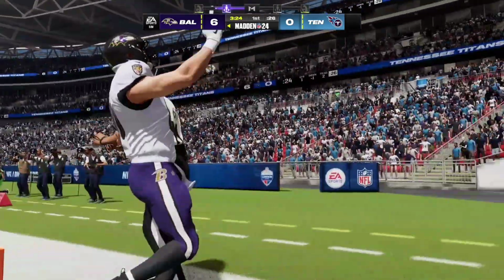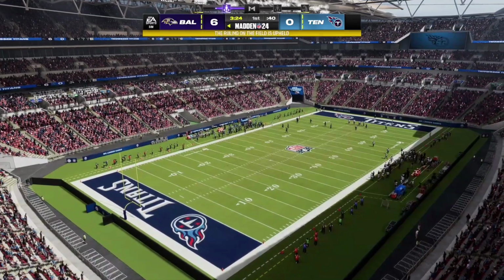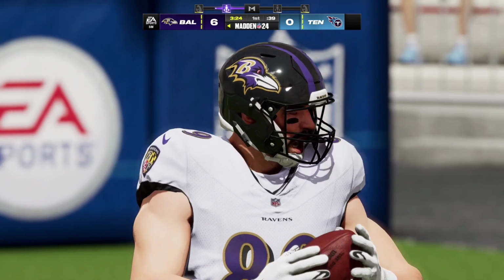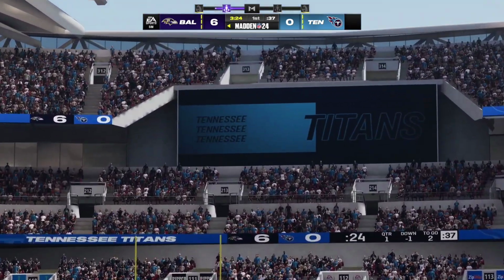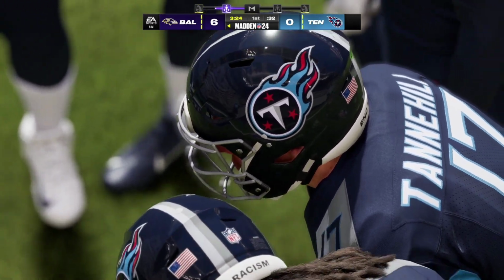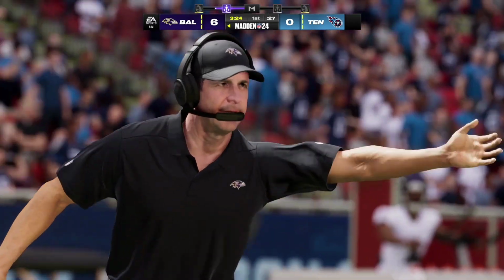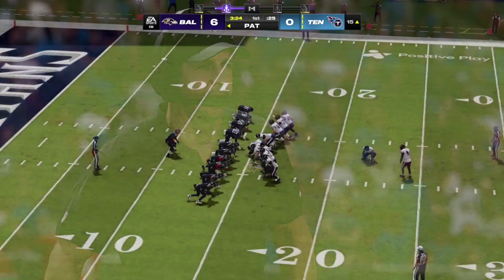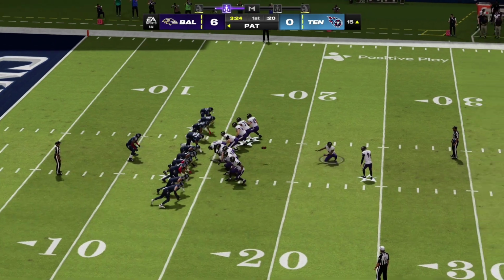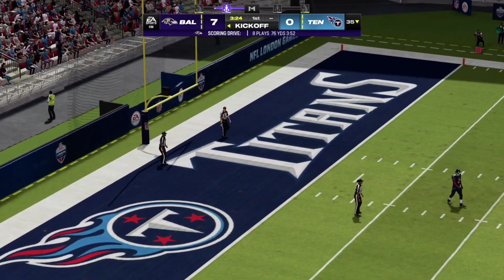This is why a lot of play callers love play action. And now, of course, all scoring plays are reviewed. And I think they're going to take an extra long look at this one. Justin Tucker for the extra point. And the Ravens lead it 7-0.